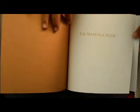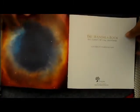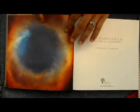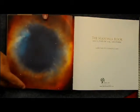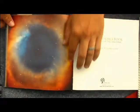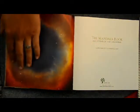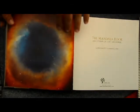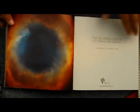It's called the Mandala Book. Now you see, like this here. See, beautiful colors. It's really a fantastic photo. What's lovely is the quality of this book. The paper is superb. It's a really highly waxed photo print paper, which makes it even more enjoyable.